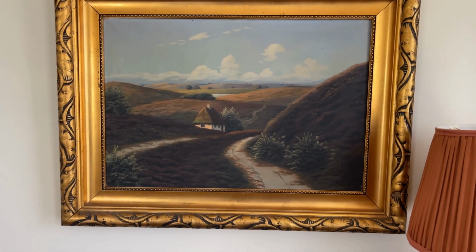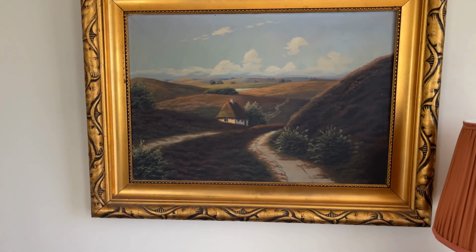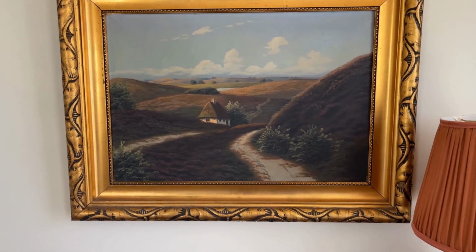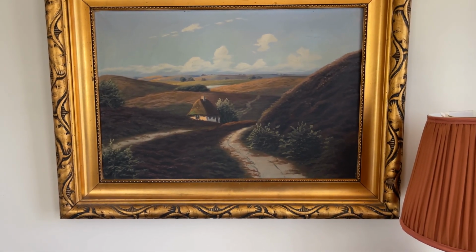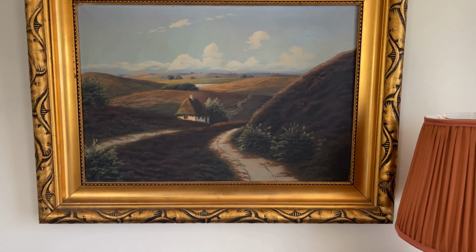I was not gonna get this painting yesterday. When I first saw it, I was like, I don't know, there's something about it. I just didn't love it. And to me, it felt a bit cheesy, which I totally disagree with now. I've completely changed my mind on it.